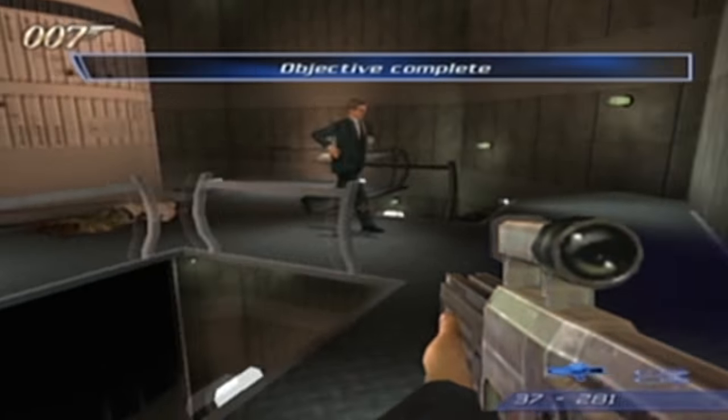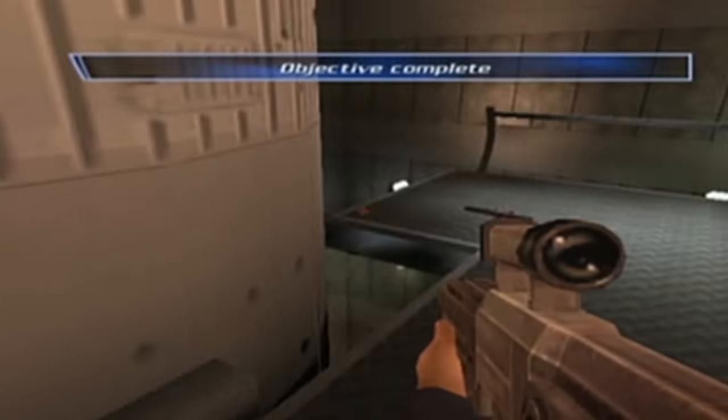Well done, 007, but they've sealed you in. You must try to find another way out of that silo.